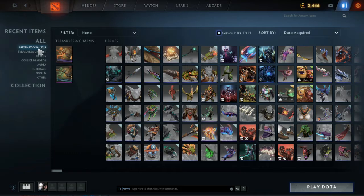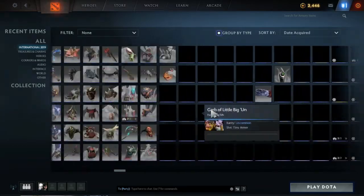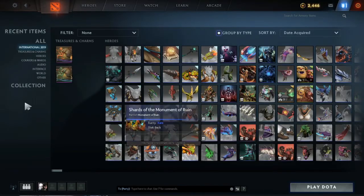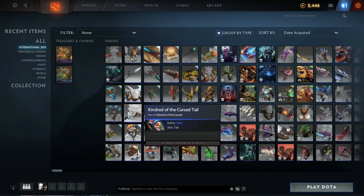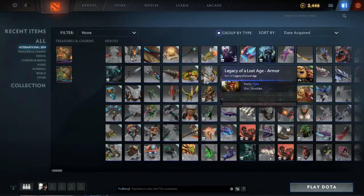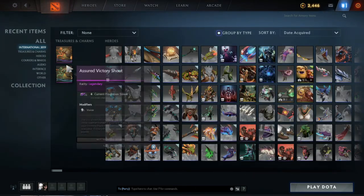And then every International, they have this little extra slot that says International 2019, but this year it'll say 2020 when the International comes around. Anything that has to do with the 2020 International Battle Pass will show up in this page. But for right now, it just shows everything. In reality, I think it's anytime between the 2019 International and the 2020 International, this stuff shows up here until the 2020 International starts, then it wipes everything again.